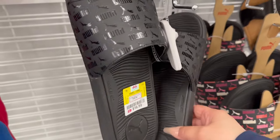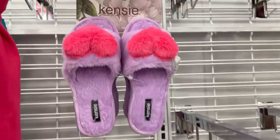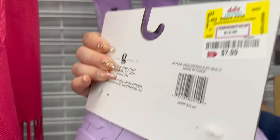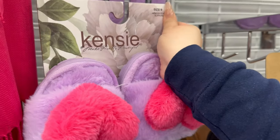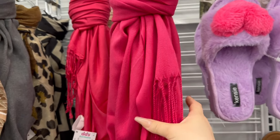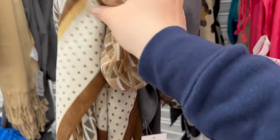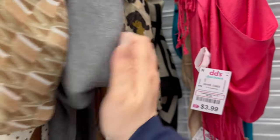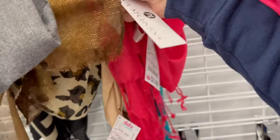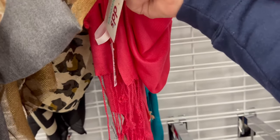Look at all these fun sandals. They got a lot of Puma ones. These are fun. They're very fluffy. Some nice little house slippers. And then the scarves over here are really nice. And the highest price I seen was $4.99, but they're mostly $3.99 for them. You got different styles. And I'm actually really liking these. The quality is amazing on each of them. So you got a lot of great scarves.